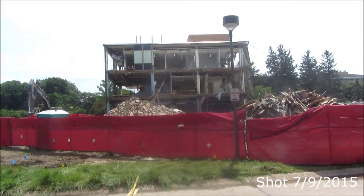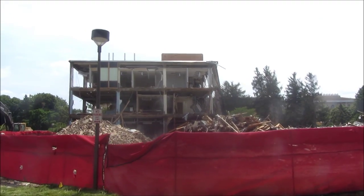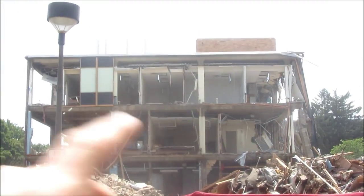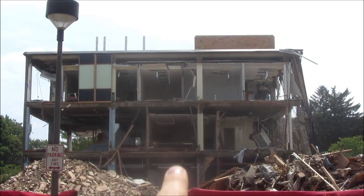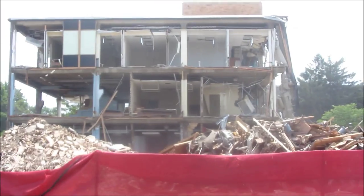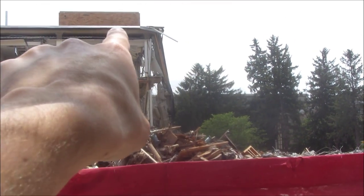Dang, my timing is awful. They were just ripping into it a little while ago, but this is what's left of Biochemistry Hall. The elevator was like right here, kind of. I don't know, maybe it was over there. I don't remember. Oh, yeah, it was right there. No, it was right there because that's the stairway.